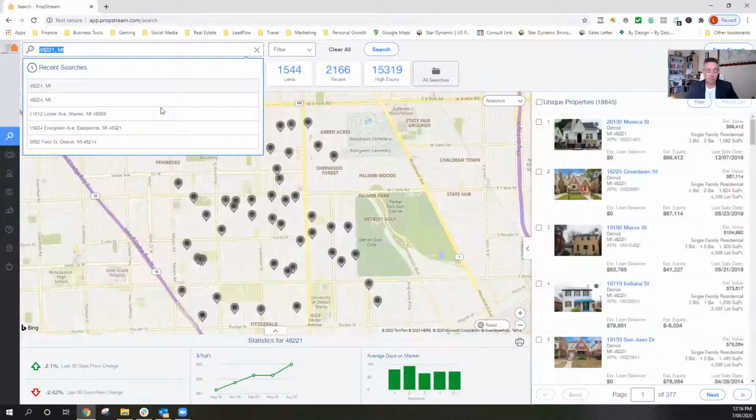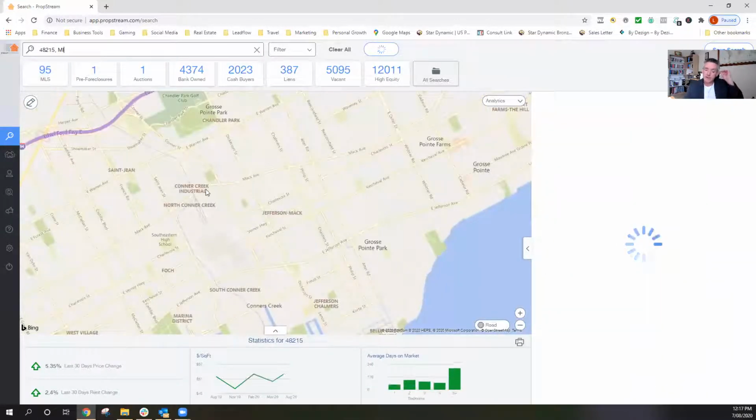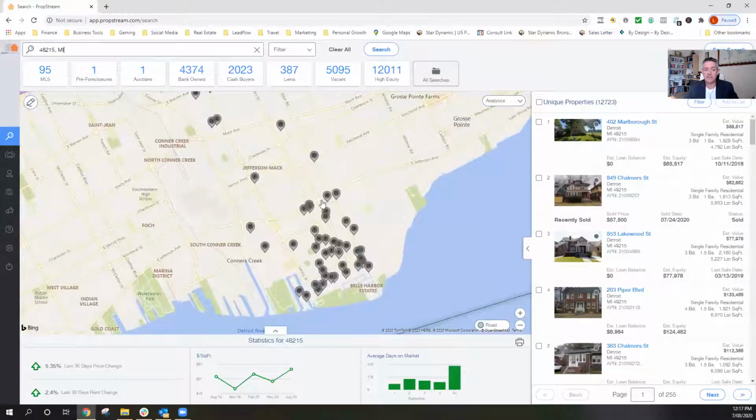Let me show you one more good growth area within the Detroit market, and then we'll move outside. 48215. This area here, I call the Jefferson region. Jefferson Chalmers is this bottom section down here. Jefferson Mac is this top section up here. So this is Jefferson Avenue. Below here is quite a good area. Up here is solid, but certainly not as good as down here.